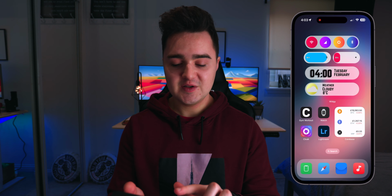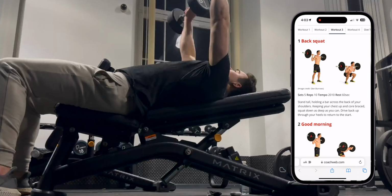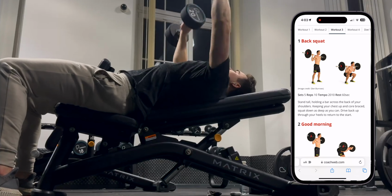So I have this one right here, which is actually just a web shortcut. This is a gym routine that I follow. So whenever I go to the gym, I open this and I make sure I'm doing the correct amount of sets and reps and I'm doing the correct workout depending on the day. That's really handy to follow.